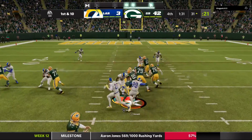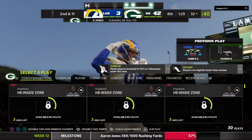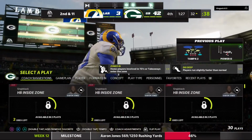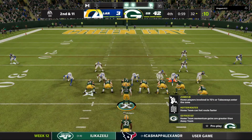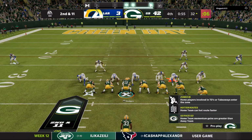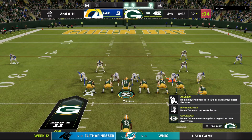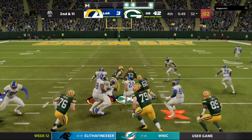Out of the shotgun, it's Jones. And the reinforcements come in as they're going to stop him behind the line. He'll lose a yard there, and it's 2nd and 11. That was well played there defensively. 2 tight ends in the formation, which essentially gave him 7 blockers up front. Hard to imagine with all that size and beef that they could let a tackler through. But that's exactly what happened. A loss resulted.